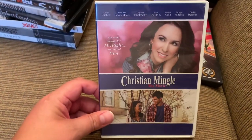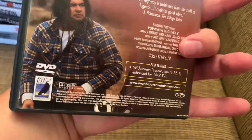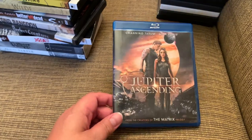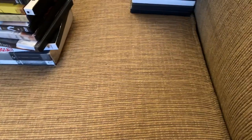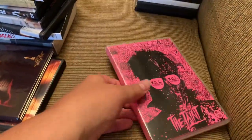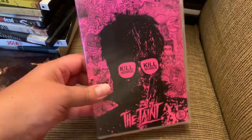This one looked like it would be a riot. This one is Anchor Bay. This one is the only one that I got from a separate booth entirely, and I think it was $3. This one looked very interesting and indie.